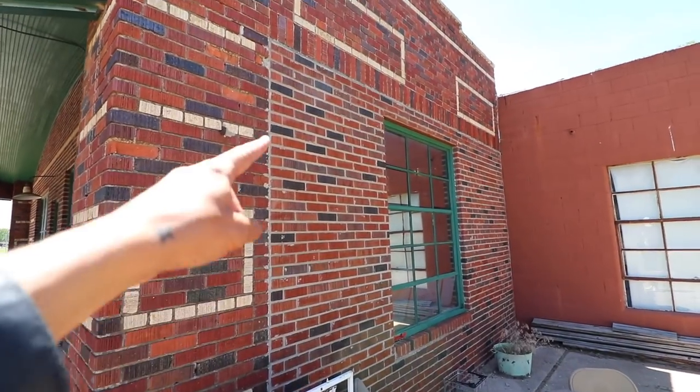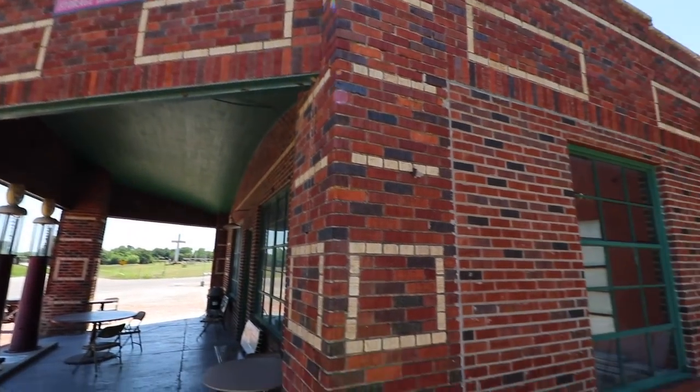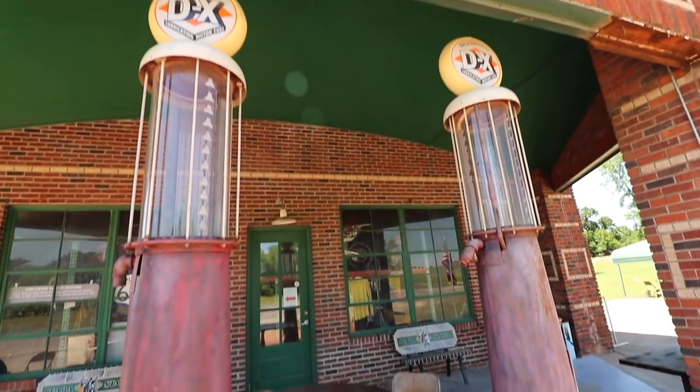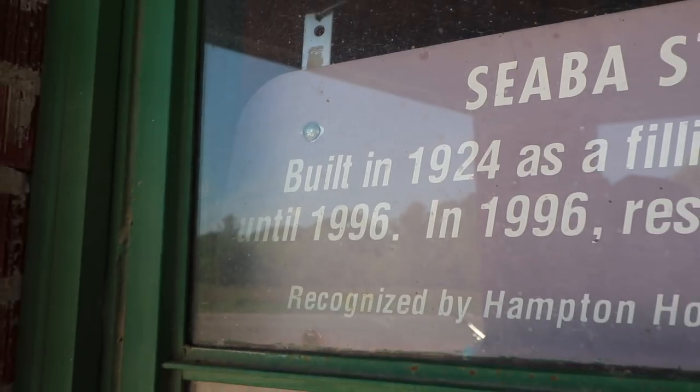You can see here this newer brick. These were all engine bays into this weird eight-sided building. You could get yourself some old-timey gas and then maybe have an engine repair, you know, just for fun. The old Diamond DX station used to sell the Never Knox gasoline. According to the sign in front of here, this place was used as a gas station until 1996 before it was restored, changed to the antique store, and then eventually, obviously, the motorcycle museum. The sign also says built in 1924, but the National Park Service says 1921, so I'm gonna go with 21.